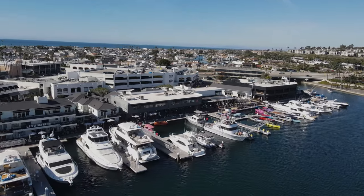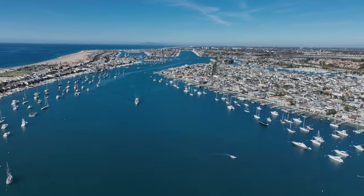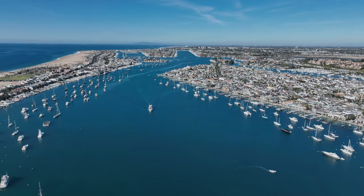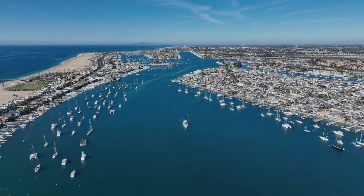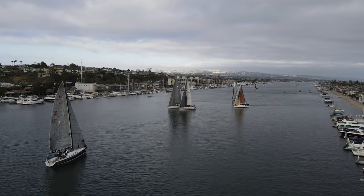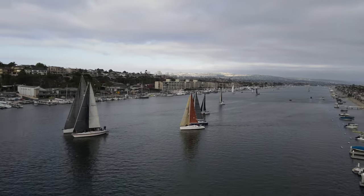Inside Newport Harbor, there are many bars and restaurants that offer dock and dine experiences to boaters. You can also cruise the harbor, which is a great way to spend an afternoon, and will take approximately 2 hours to see the entire harbor. If you are a sailor, you can also participate in weeknight regattas during the summer that sail up and back the length of Newport Harbor.